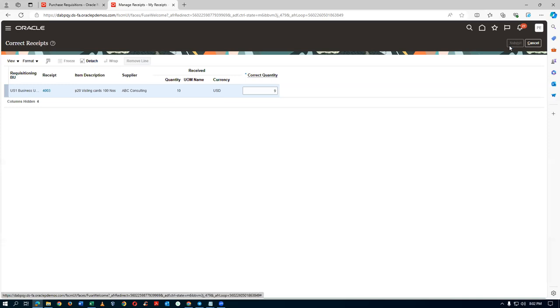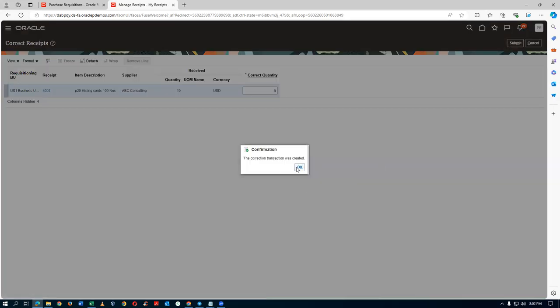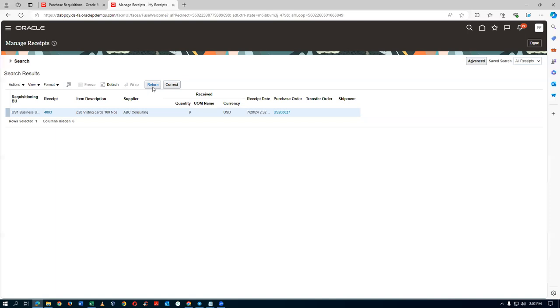A service item cannot be returned actually. So now the correction is made. Correction is possible. We try to return. You now get an error. You cannot do it. Cannot return a fixed price service purchase cost.